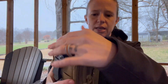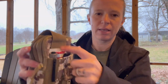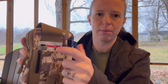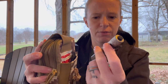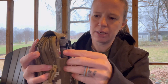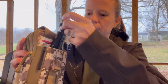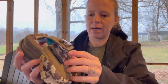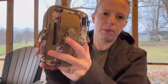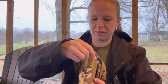Inside of this, I have some quick grab items. So I've got my Listerine breath strips sitting right there. I have two Wet Ones in the back. I have an Olight i5R, which is the rechargeable. And then I have a Leatherman Skeletool. So all of those sit right up here in the front. They are easy to grab. I don't have to open anything except that little buckle, and I can grab those items, and I can actually slide the flashlight out without opening that.